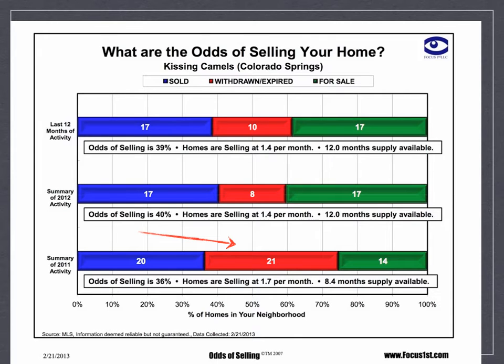But one of the big factors, down at the bottom, you will see that there were 21 failed to sell listings in the calendar year 2011. And in 2012, that number was 8. What happened, part of the reason that there are 17 listings that are on the market right now, is that there's some carryover. There's some old inventory that's in Kissing Camels right now, and there weren't a lot of new and exciting properties that came on the market in 2012. A lot of those that failed to sell in 2011 relisted and came back on the market in 2012.